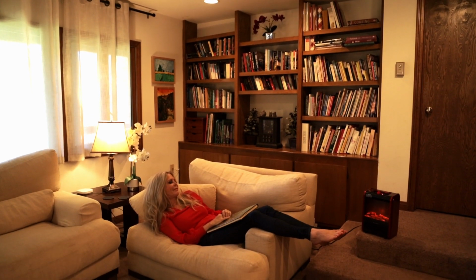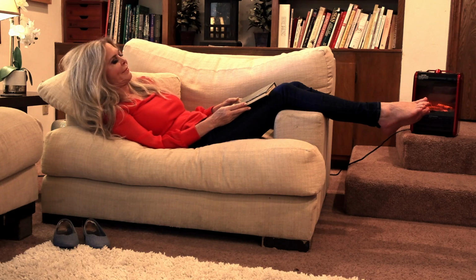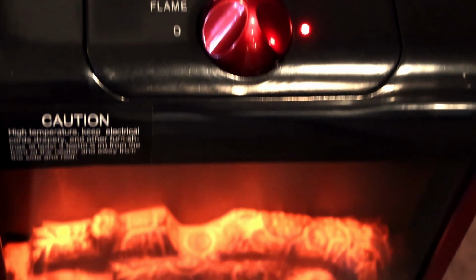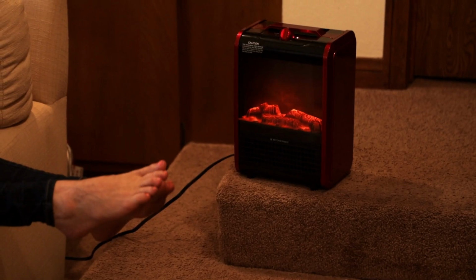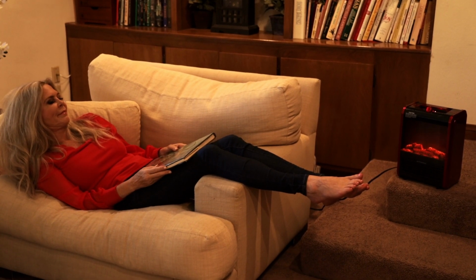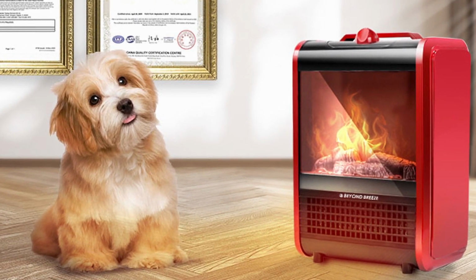All of Beyond Breeze's portable space heaters have an overheating safety protection within those heaters. I love the gorgeous realistic dancing flame and the burning log design in this 3D fireplace heater because it gives that realistic flame that gives a mood to the room I'm in. It accents my room at the same time while giving me warmth. It circulates air to a wide area as it's generating heat for the room. If I had a pet, it has a tip-over switch. In case it gets knocked over, it goes off and goes back on when it's properly stable.